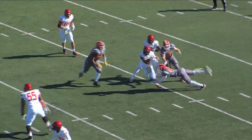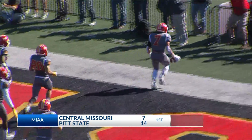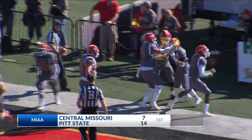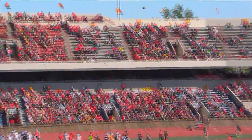Yeah, he's playing extremely fast right now, and he is one of those guys that's very relentless, and good job by him in knocking it loose, and great play by Morgan. And Morgan gives a hug to the fans over there as well. Yeah. Nicely done. Pitt State takes a 14-7 lead in that first quarter. The Harrisonville native scoring there. He was a running back in high school as well.